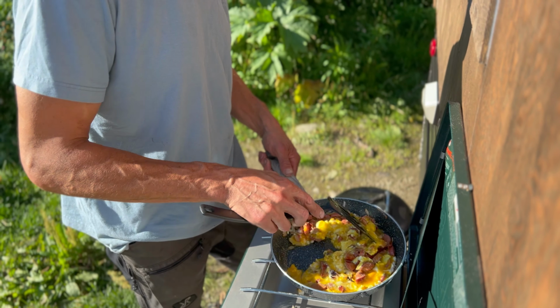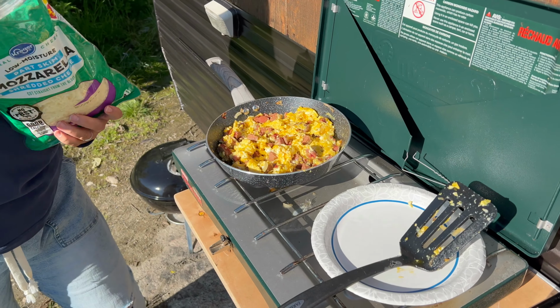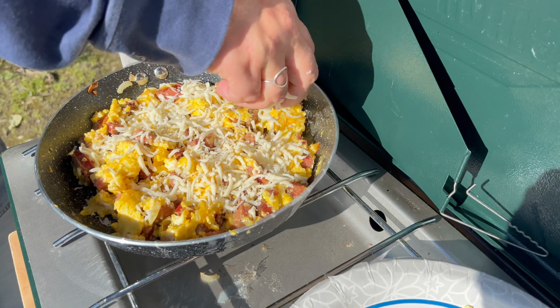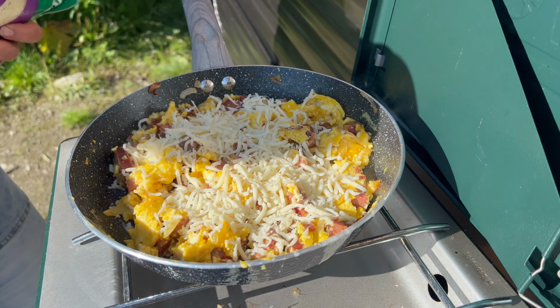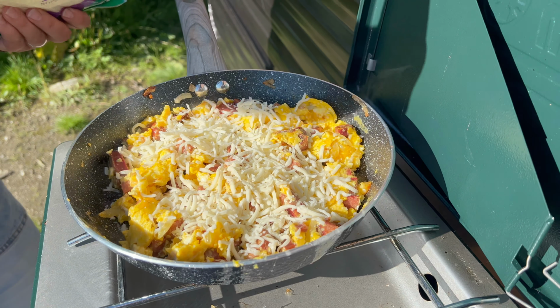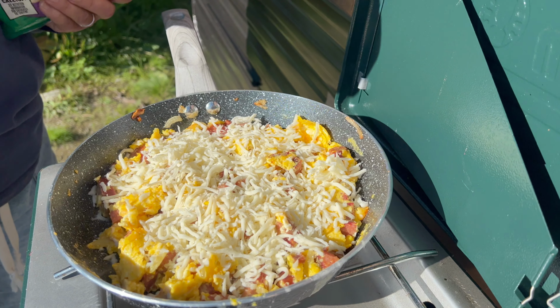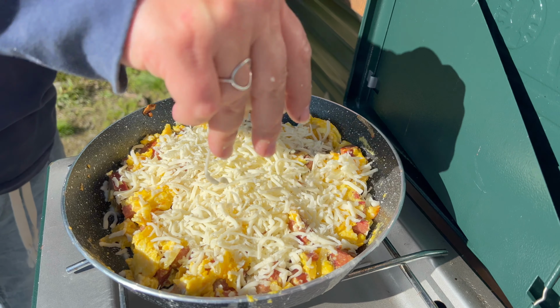I am hungry. Me too, and it smells delicious. It does. Do we have any greens, or how about some fireweed? No? I think it's ready for cheese. Good? Maybe a little more? Let's just turn it off now. I love that mozzarella cheese. It's so good. Me too. Gives it the flavor. I think that's enough, right? Yeah.